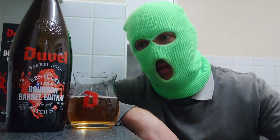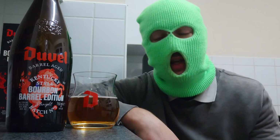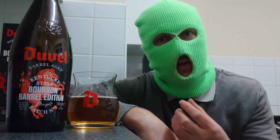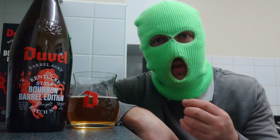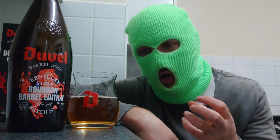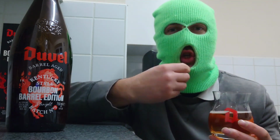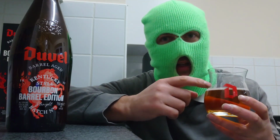Don't get me wrong, you can taste that there's a form of barrel in this. So it's very whiskey forward, but I don't think that's a bourbon because to me, I'm not getting that sweetness from a bourbon. And it's a bit sour, it's a bit tangy, it's a bit sharp. Almost like borderlining on a cider. You know when you get that sharp crispness from a cider? That apple juice you get from a cider. That's what I'm getting from this.